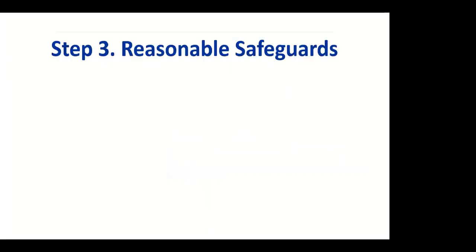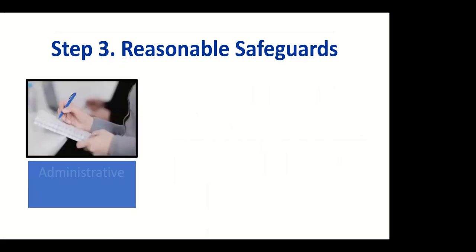Step three to prevent employee snooping is making sure that we have reasonable safeguards in place. Reasonable safeguards make it easier for people to do the right things and avoid the temptation of snooping. There are three types of safeguards: administrative safeguards, which includes things that are in writing, your policies, procedures, training, oath of confidentiality. These are good examples about administrative safeguards.